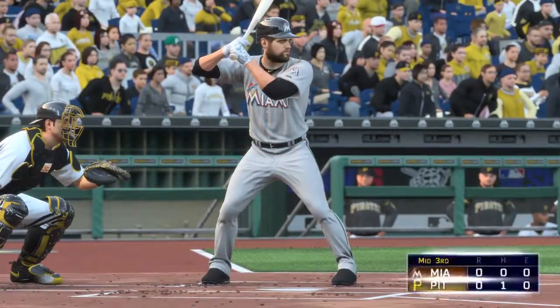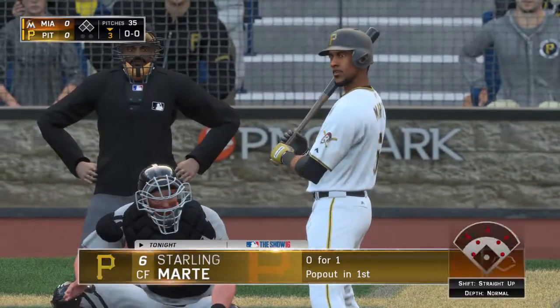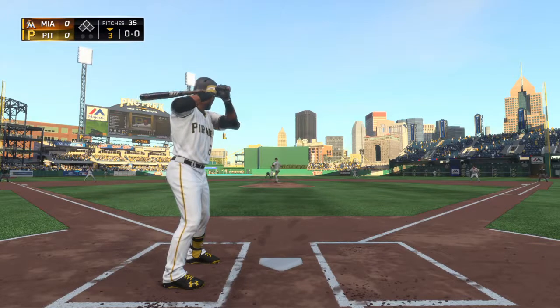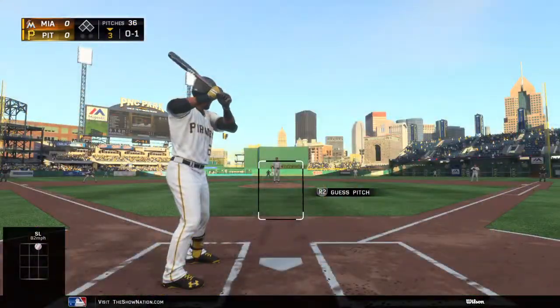Home half of the third coming up. Starling Marte digs into the box in the bottom of inning number 3. And you know, guys, I love a guy like this leading off an inning for you. He makes good contact and he can run. And a high strike there, 0-1.